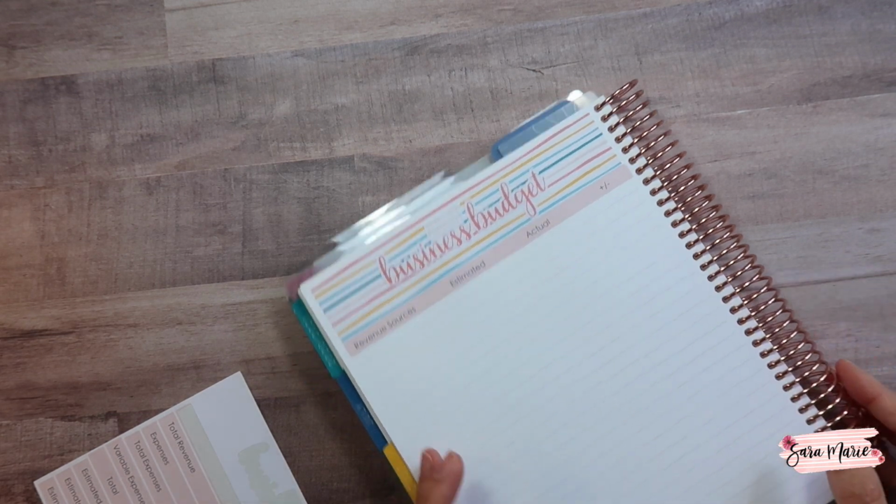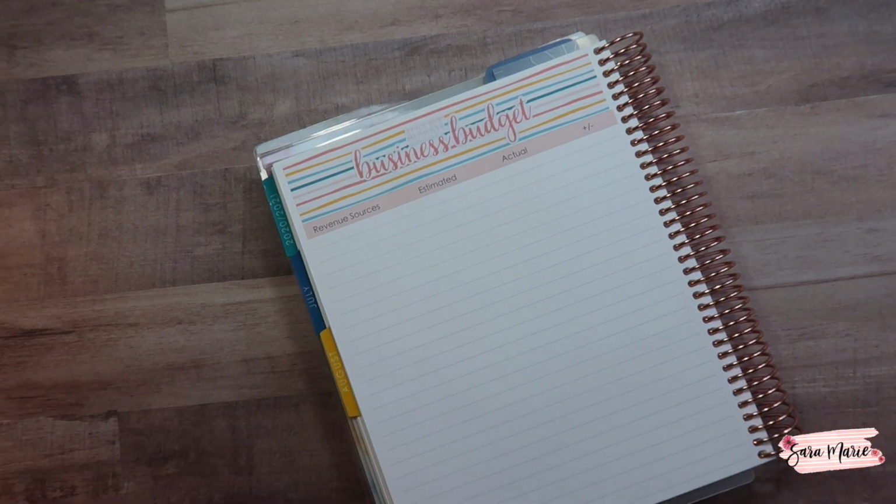This again is very early. I normally don't set up my August budget for a while. And for revenue, let's go ahead. Let me look really quickly at how many spaces I need.